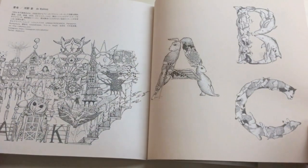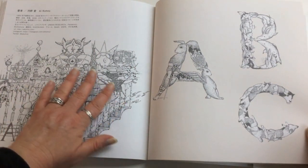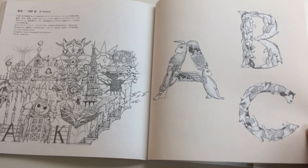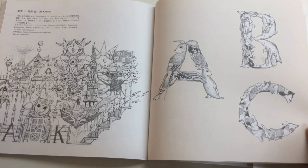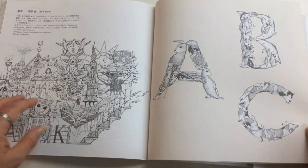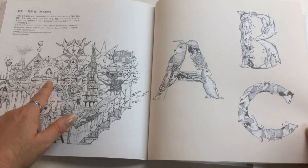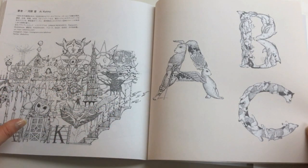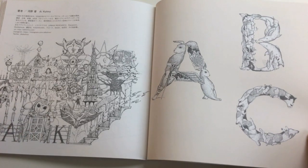Now at the end of the book, we've got this lovely illustration which seems to be a collection of imagery, perhaps summing up the artist's design career. I'm really not sure what it is. They're not taken from the book, but they sort of are inspired by the book, like there's a young girl and there's marine life. So I'm really not sure what that image relates to.